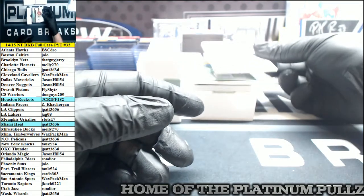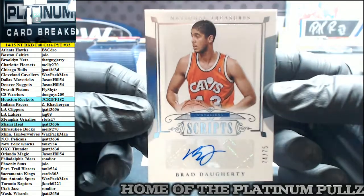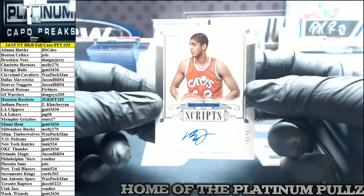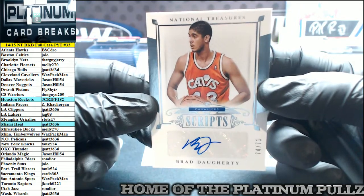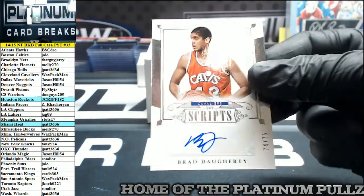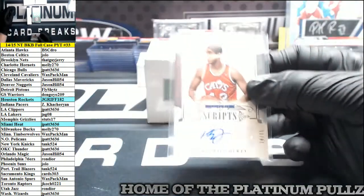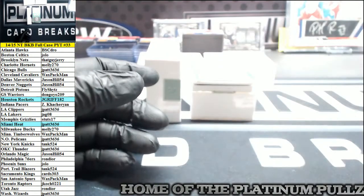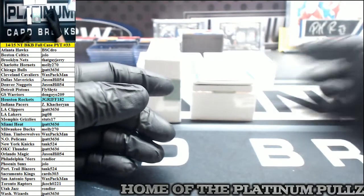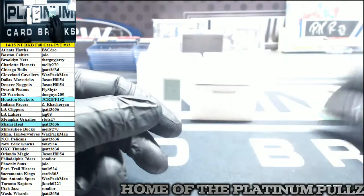Numbered out of 75 for the Cavaliers, Brad Daugherty. Script. 74 of 75. 600 Panini points. That'll get randomed to the group.